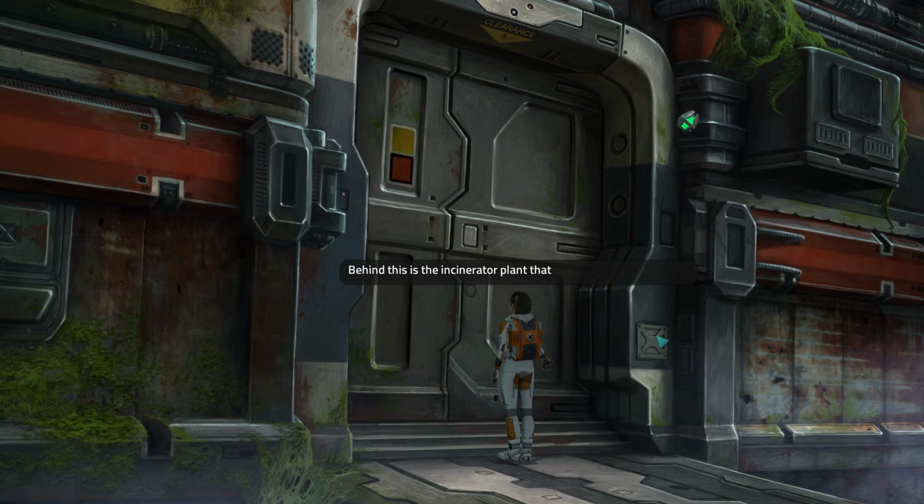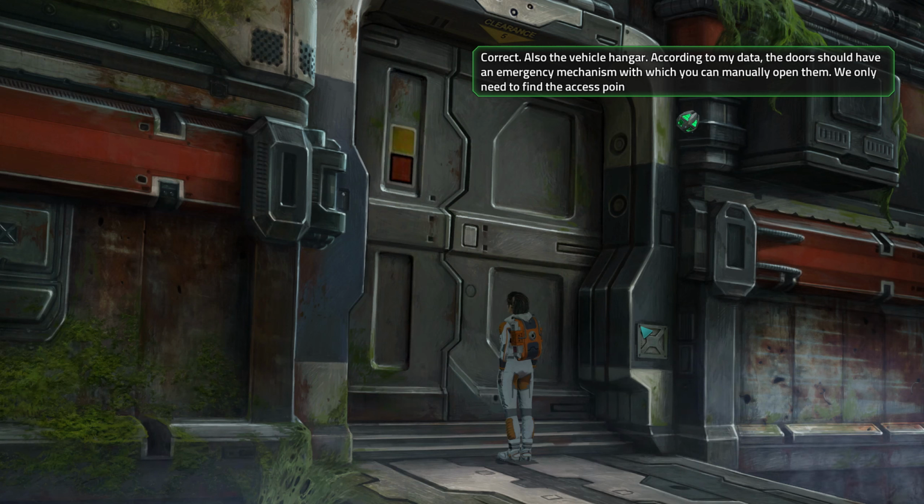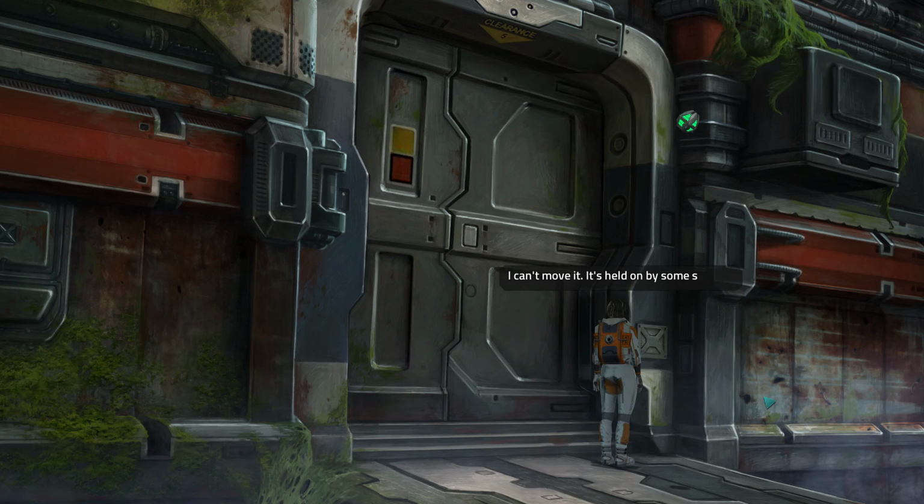Behind this is the incinerator plant that powers everything, right? Correct. Also, the vehicle hangar. According to my data, the doors should have an emergency mechanism with which you can manually open them. We only need to find the access point. I can't move it. It's held on by some screws.